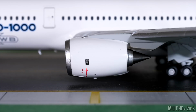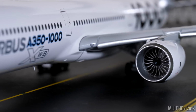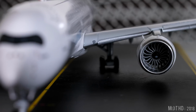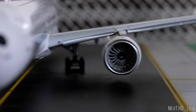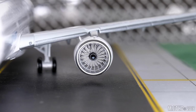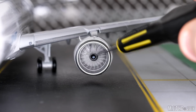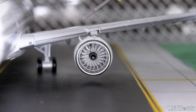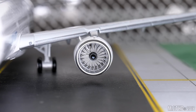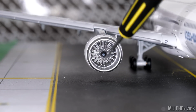Very nice looking engine, of course, and I thought there might have been a little bit of chrome on the rear of the exhaust. And here's what I was talking about before. Boom. All the details, as you can see, in their full glory. Fan blades, they do spin. There's the engine strake. And the same on this side.